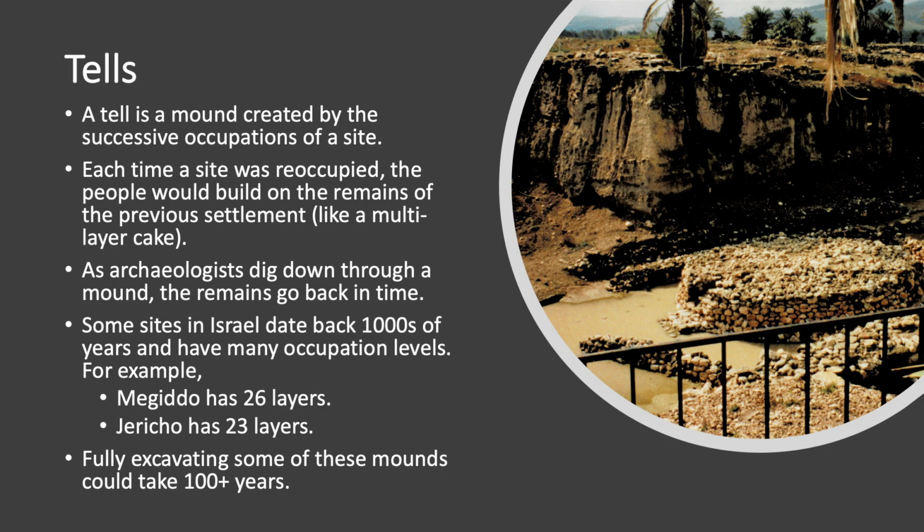For example, the Tell of Megiddo has 26 layers. By the way, you would probably know that as Armageddon, which means the Hill of Megiddo. All right? It's 26 layers. Jericho has 23 layers. Fully excavating some of these mounds, we were told, would probably take 100 plus years. That's how much stuff there is. It's like excavating a mountain.